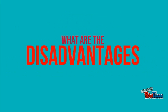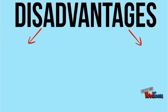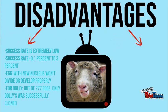What are the disadvantages? The disadvantages are that the success rate of cloning is very low due to many complications. Cloning through somatic cells of animals is very inefficient. The success rate is 0.1% to 3%. That means that out of 1,000 tries, only 30 clones were successful. Even so, the clones don't live long, because the enucleated egg and the transferred nucleus may not be compatible. An egg with a newly formed nucleus may not begin to divide or develop properly. Implantation of the embryo into the surrogate mother might fail, and the pregnancy itself might fail.